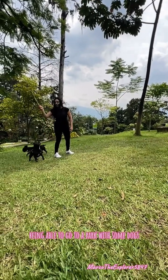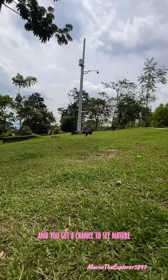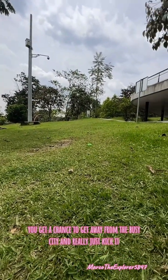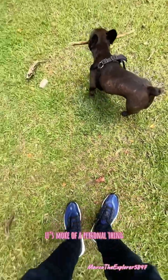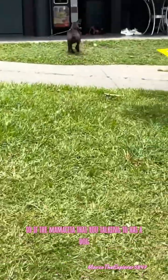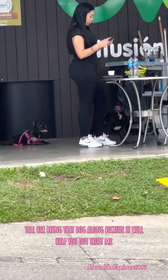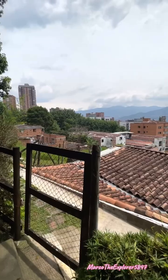It's one of the most unique experiences, being able to go to a park with some dogs if you're into animals. And you get a chance to see nature. You get a chance to get away from the busy city and really just kick it. It's more of a personal thing and it actually can turn into a little picnic, which is essentially a date. So if the mamacita you're talking to has a dog, tell her bring that dog along because it'll help you out in the long run. Trust me.